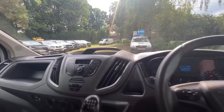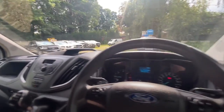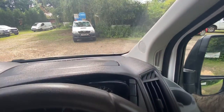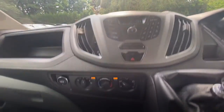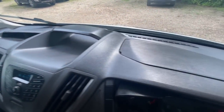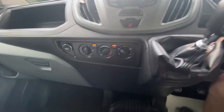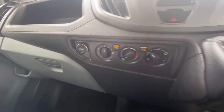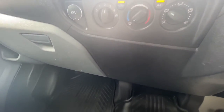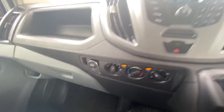I'm going to put the aircon on because it's red hot in here. Aircon does work, it works well as well. It's cold. Dashboard is nice and clean, and it's free from damage, as hopefully you can see. 6-speed manual gearbox. Obviously it's got air conditioning, and it does work, and it's nice and cold, which is a bit of a bonus, especially today when it's really warm.